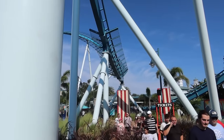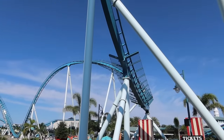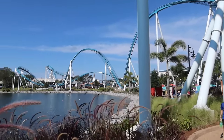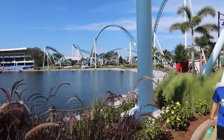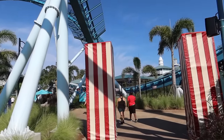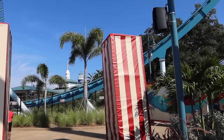And of course, you've got the launch just over there at the back, and this huge overbank at the start of the ride. And yeah, the theming around the area is quite minimal. However, it is nicely landscaped all around here, and that will look better over time. Ignore the kind of circus theming here at the moment. That's for their Halloween event, Howl-O-Scream.